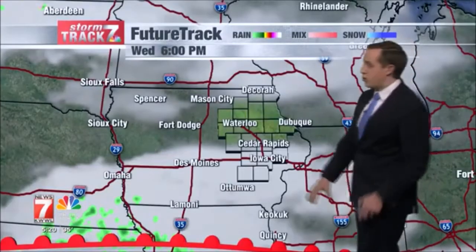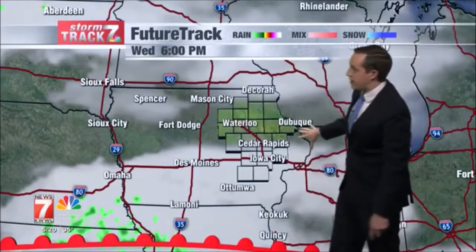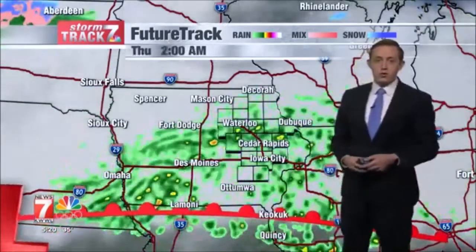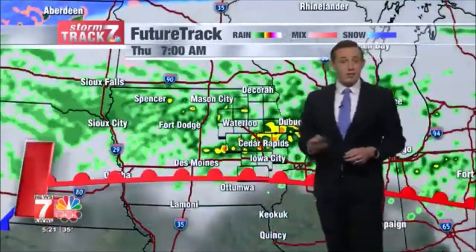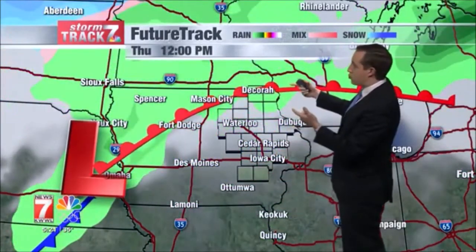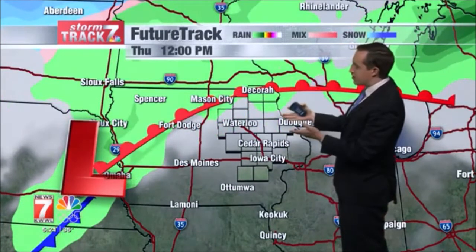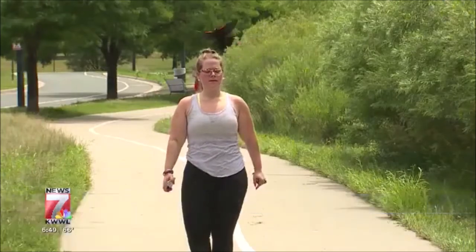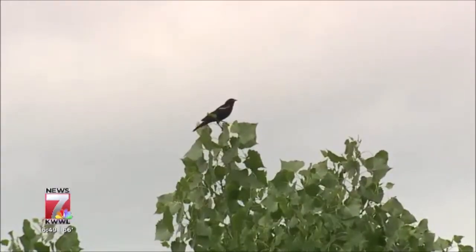As we head throughout Wednesday afternoon, there might be a couple isolated showers, but I think a lot of us are going to stay dry. As that warm front to the south pushes to the north, we will see rain overspread the area, even a few thunderstorms Wednesday night into Thursday. As this warm front pulls north, we'll dry things out, and it's going to get very gusty with a southerly wind here on Thursday.